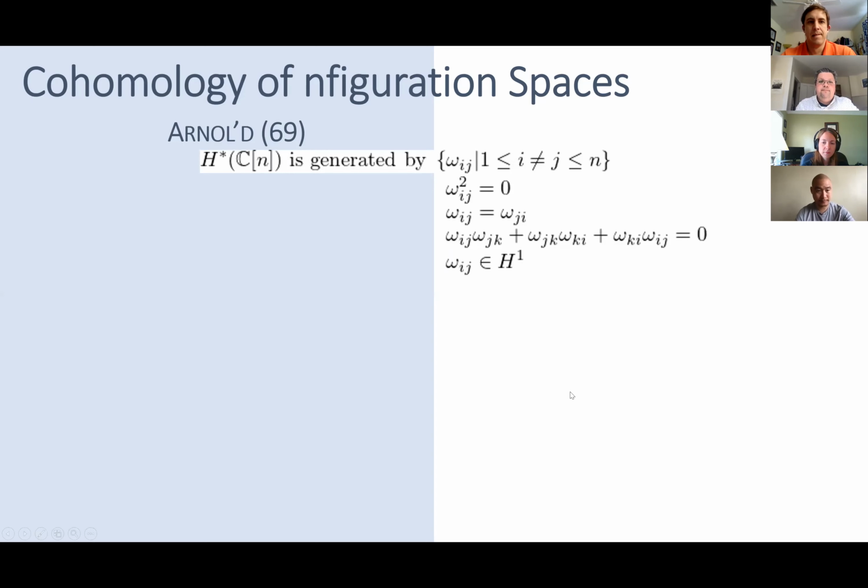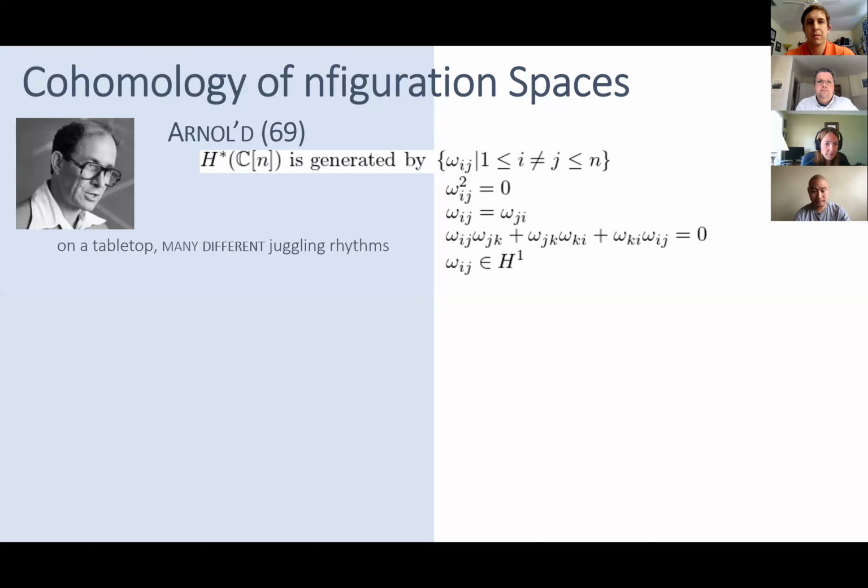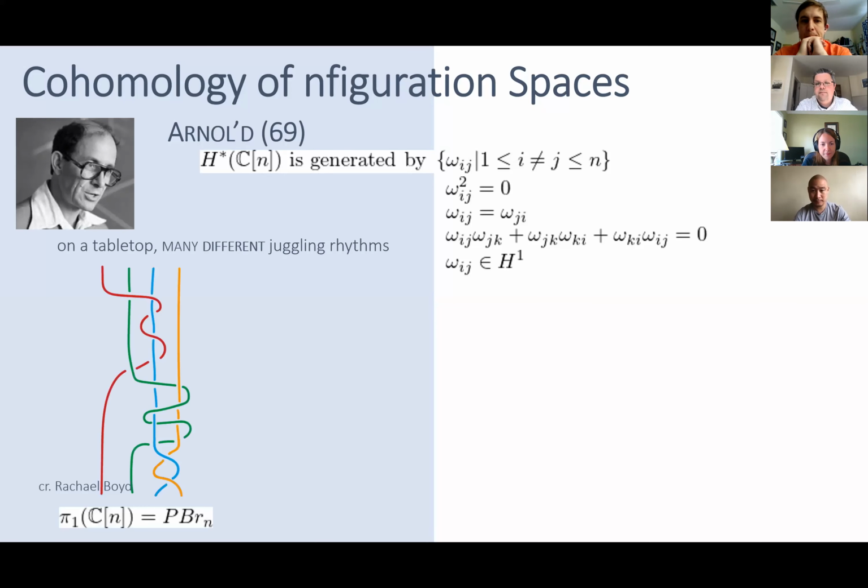Maybe the most important thing for us is that these generators all live in H1. They live in one-dimensional cohomology, which means, in particular, if you're trying to juggle on a tabletop, well, H1 is pretty big, which means pi1 has to be even bigger. Okay, so there's lots and lots of homotopy to go around. So there's lots of ways to do it. If you know what the braid group is, there's a relationship here. That's why Arnold was interested in this.